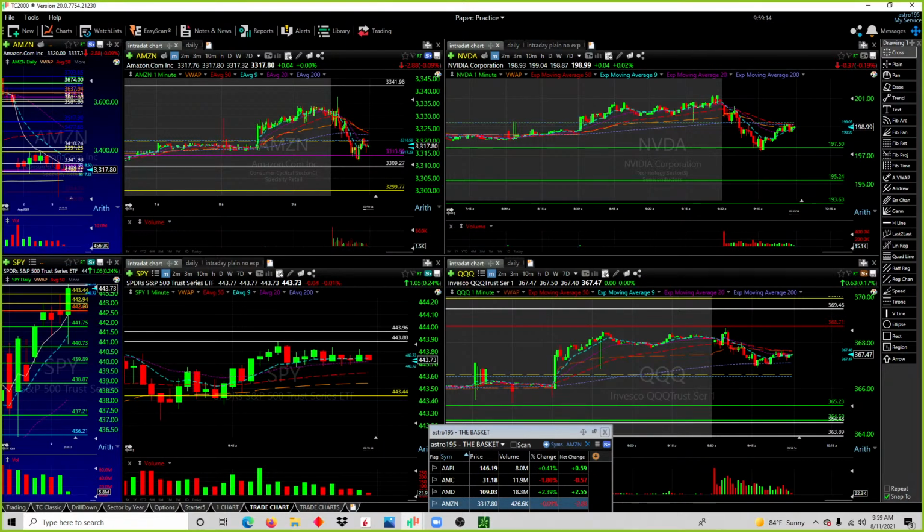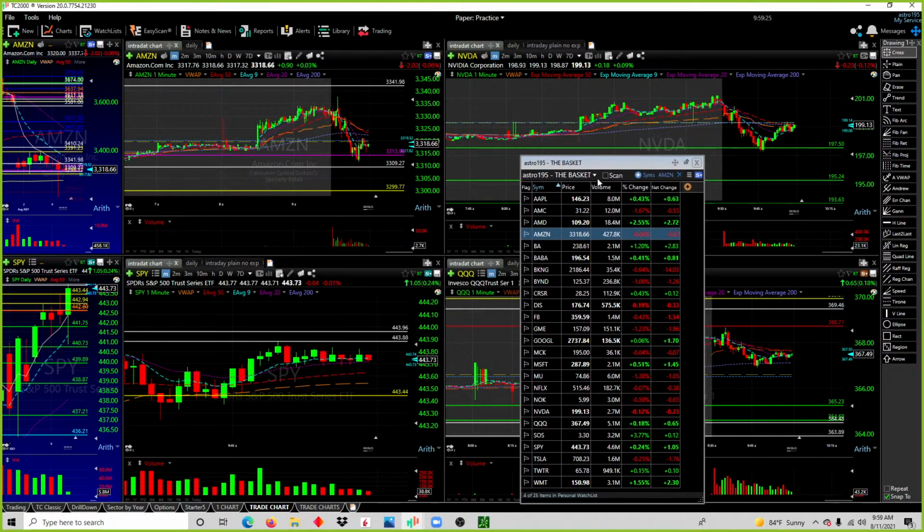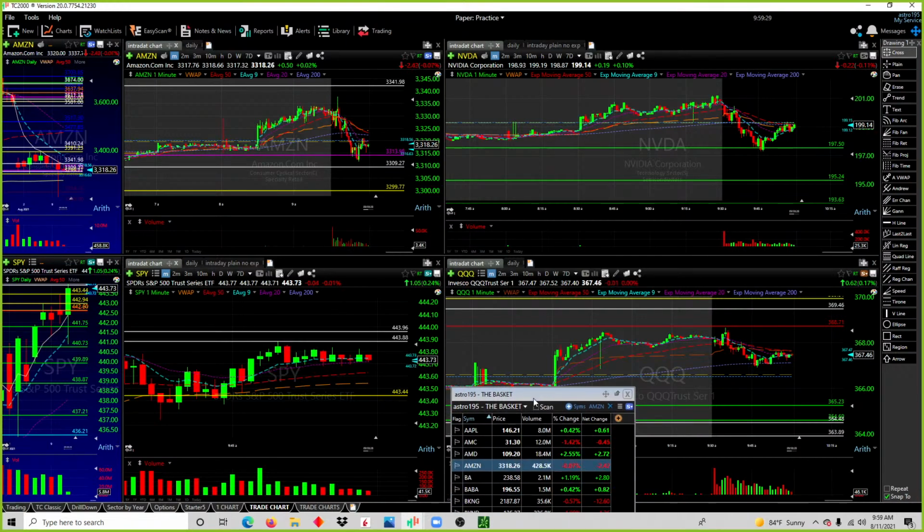Google's trying to come down. Facebook's trying to come up. Microsoft's trying to come up. Very wishy-washy on the board, as you can see. Red, green, red, green. I got a 50-50 chance of winning this trade, maybe 60-40, of SPY winning like a really nice trade where I make 5 or 6 grand.